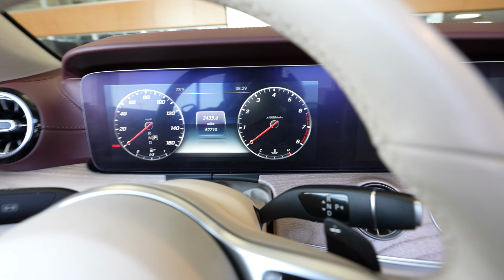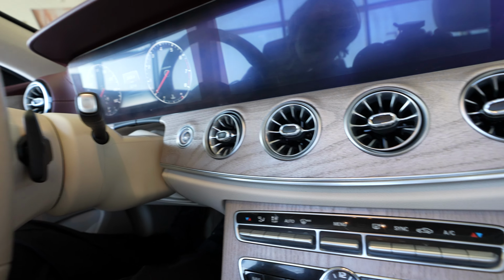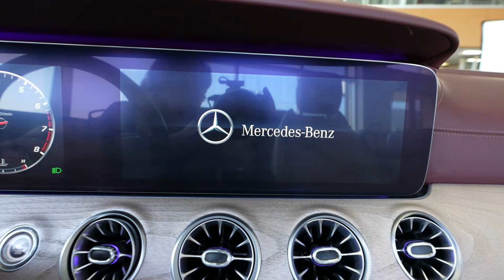I'll go ahead and hop in. Now, mileage on this vehicle currently at 52,710. We have a push button ignition. And here we have our display. Currently loading up here and showing navigation, backup camera, and radio.